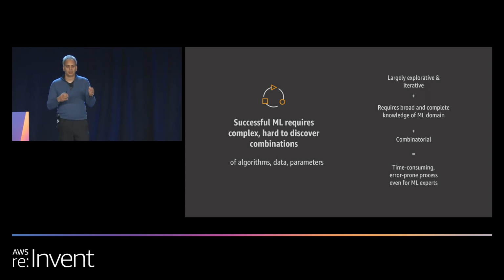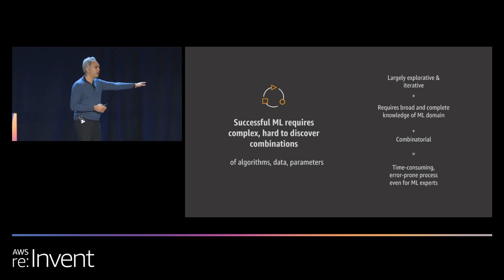And that was the result, SageMaker Autopilot. The process of creating these models is pretty hard and iterative. There are a ton of combinations. If you start out thinking about what kinds of preprocessors I can apply, then look at various different algorithms, and then sweep through the entire hyperparameter space associated with those algorithms, you quickly end up with this massive combinatorial problem that you can't possibly put enough effort into to explore the entire space.